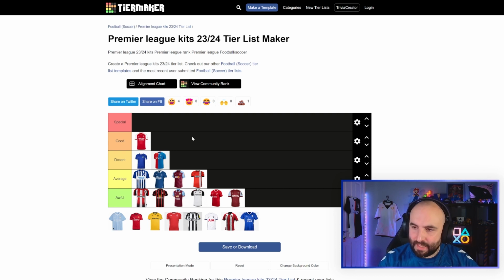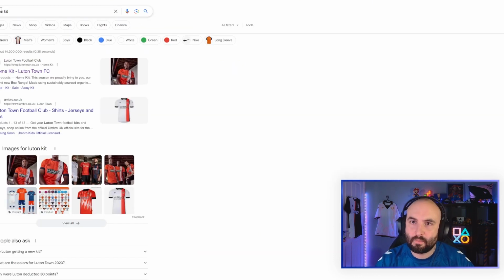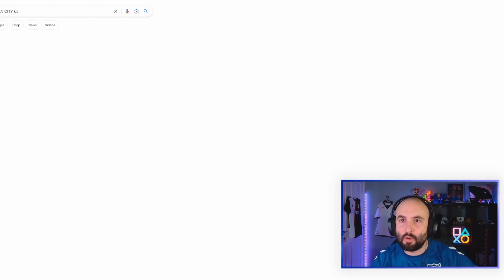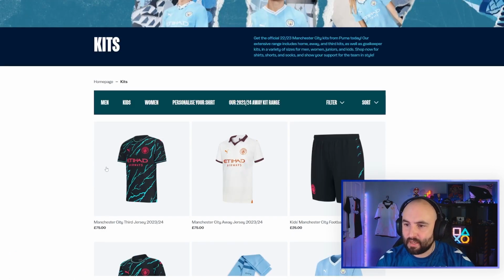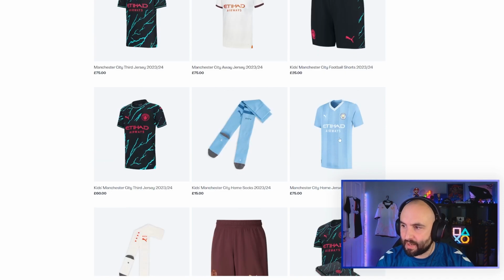So the Premier League's stacked with early alphabet teams this year. I know that's a weird observation to make. Is Manchester City the next one? I think it is. Man City. Now, Puma can be big hits and misses with kits. I know the third kit's quite nice. I know the away kit's quite nice.